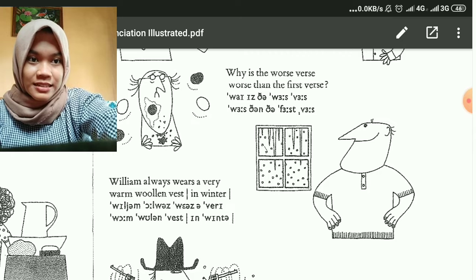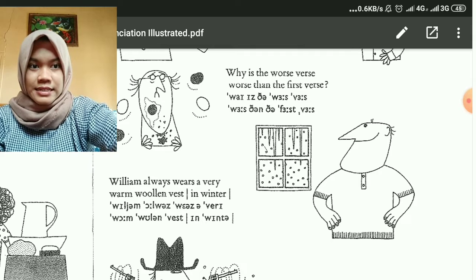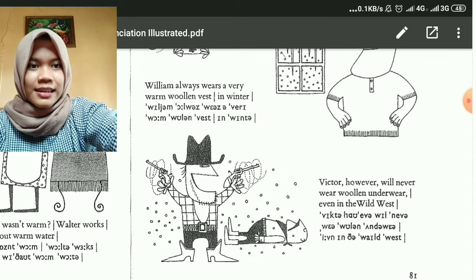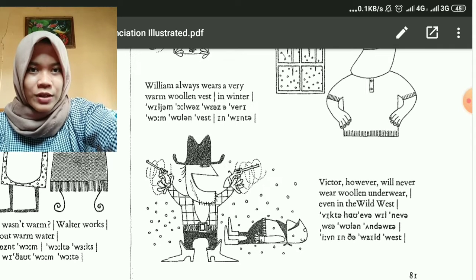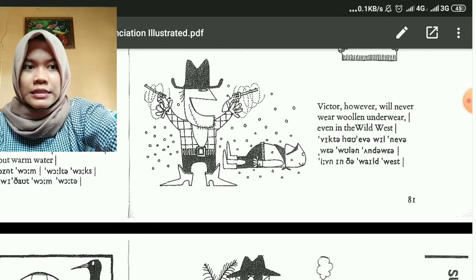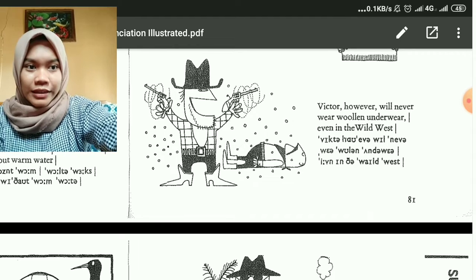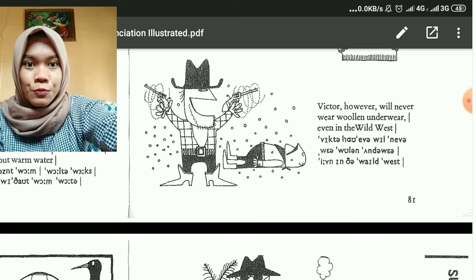Why is the worst verse worse than the first verse? Why is the worst verse worse than the first verse? William always wears a very warm woolen vest in winter. Once again, William always wears a very warm woolen vest in winter. Victor, however, will never wear woolen underwear even in the Wild West. Once again, Victor, however, will never wear woolen underwear even in the Wild West.